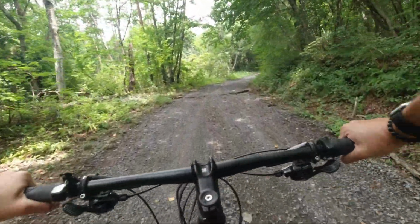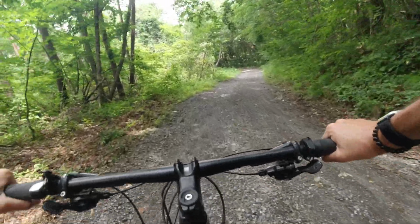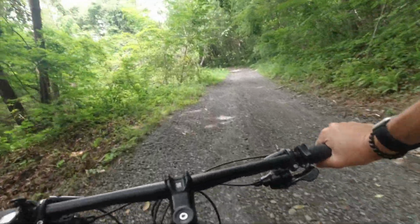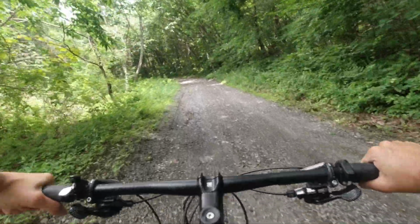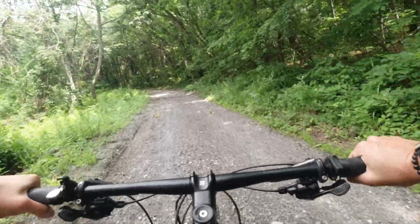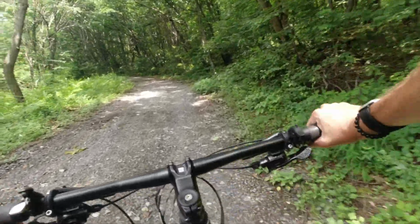Though these forest roads don't offer the thrill of single track, they offer good fitness, good training, and it really just changes your workout routine on the bike, just something different. And you get off the roads, get out of traffic.